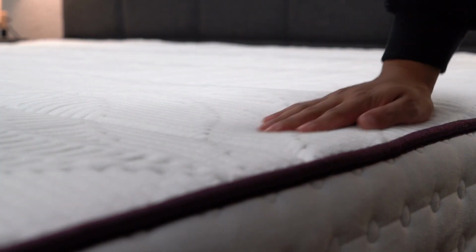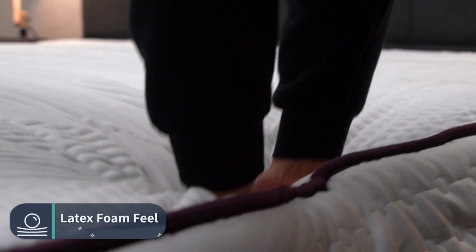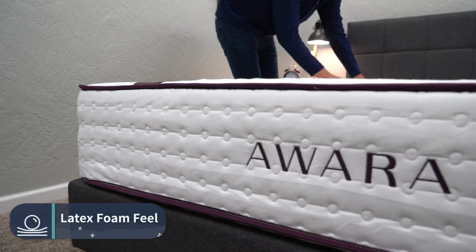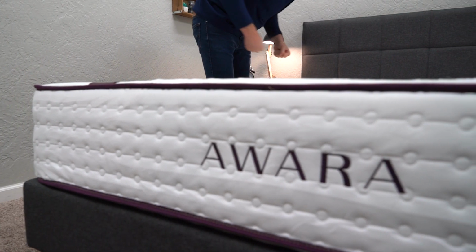But in terms of the Awara mattress, this is a more standard bed. It has a latex foam feel, so those coils combined with the latex foam will make it pretty darn responsive. And if you don't know what a latex foam feel is, it's pretty much the opposite of a memory foam.